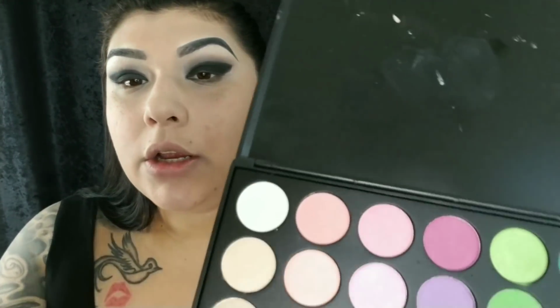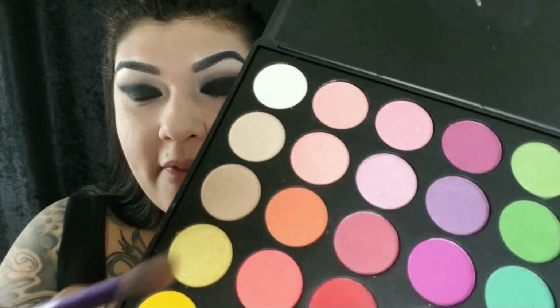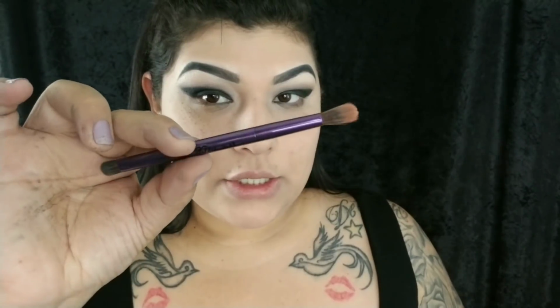I'm gonna be using this orange here and I'm gonna go on top of that with the same brush.